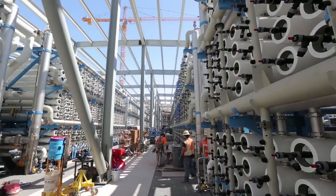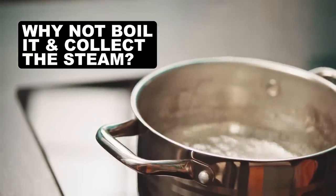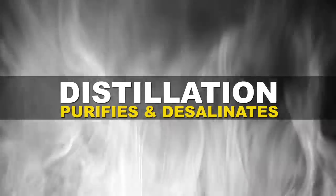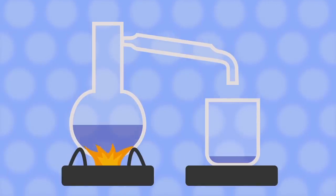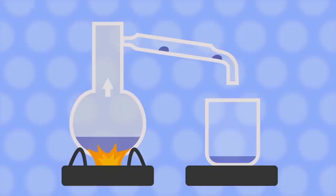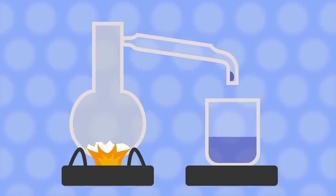Okay, so at this point you might be thinking, wait a sec, why are we talking about reverse osmosis? I know how to get freshwater from the ocean, just boil it and then collect the steam. That's called distillation, and yeah, it is a way to both purify and desalinate water. You can heat seawater using fossil fuels or the sun until the water molecules begin to evaporate. As the water vapor rises and comes in contact with a cool surface, it condenses, and what's collected is fresh water, leaving salts and other minerals behind.